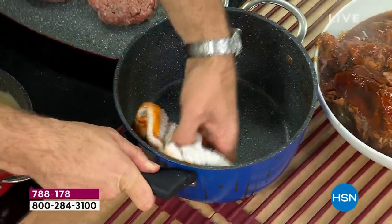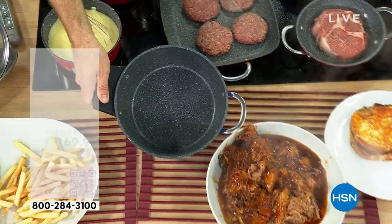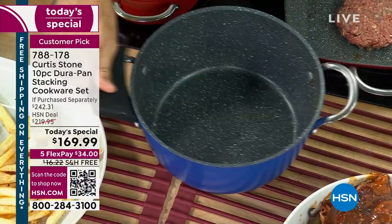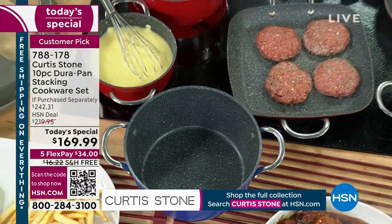And look at how easy it is to clean up. Even after braising for hours, this was literally in the oven for 3 hours, and you would swear that it just came out of a box. It's squeaky clean. Isn't that crazy? You don't have to use oil. You don't have to use butter. It's a healthier way of cooking with the DuraPan nonstick. Of course, if you want to, you can, but you don't have to.